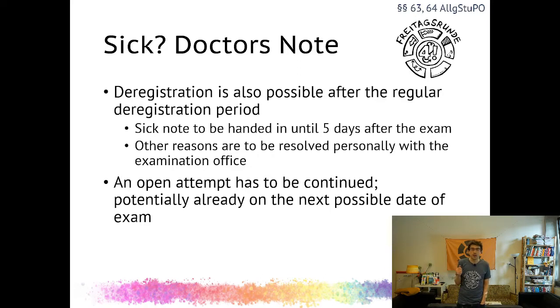This regulation regarding your sick note doesn't only count towards sick notes, but also other forms of absence which is not your fault. For example, if you have a court appointment, if you or your partner goes into labor, if you marry your next relatives, or if somebody near you unfortunately dies, then this also can count towards a valid reason that you don't have to take part in an exam. Be aware of that.